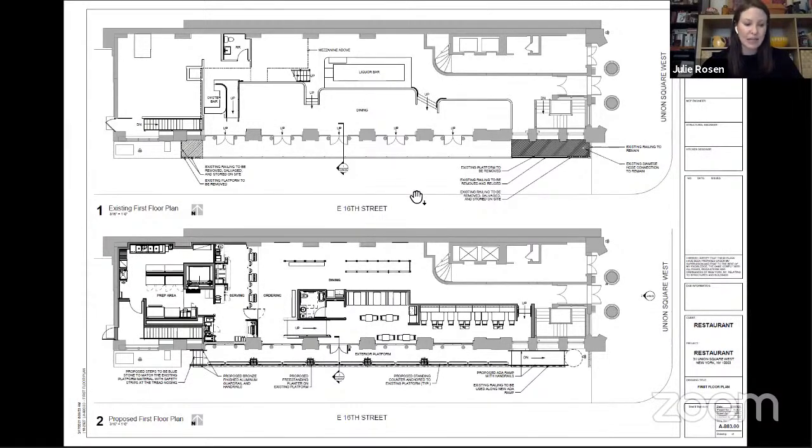But back up to the existing plan, this shows how the space was arranged under the prior restaurant tenant. Exterior doors that provided access into the restaurant and onto the dining platform were not properly accessible due to grade changes and door swing. But in the proposed plan, through the use of door actuators and ramps, entry to both the restaurant interior and to the outdoor dining platform will be fully accessible.